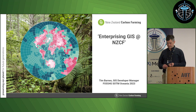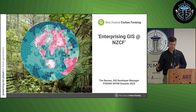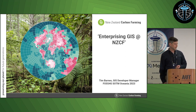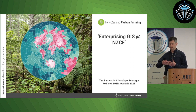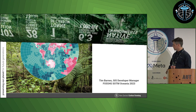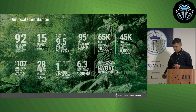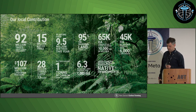We've heard from other users of open source GIS, from local government, private enterprise and community groups. So this is a perspective on a private commercial company using open source GIS, and how we have expanded our GIS team and the system to accompany growth and fulfill our goals. So a little bit about New Zealand Carbon Farming. Obviously we are trying to solve a problem and the GIS system needs to reflect that.